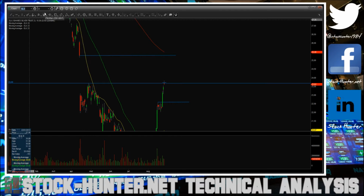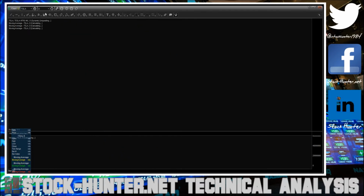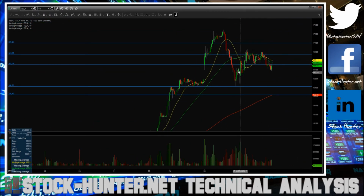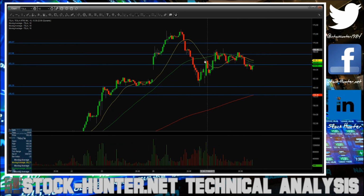Okay, I want to go over some other names here. Tesla. This morning I sent an alert out to short Tesla when we kissed the 50 moving average on the open, just after the open. As you can see, this level, this was my short. I grabbed a quick $1.50 profit off it, and then my second half was a $3 gain.